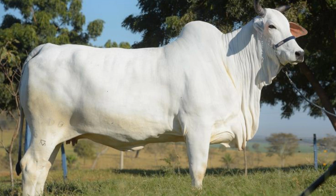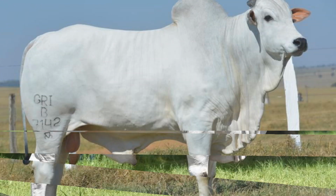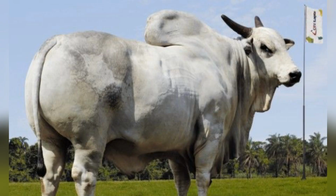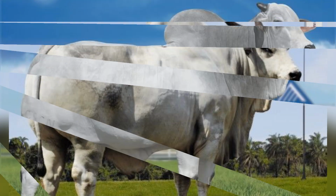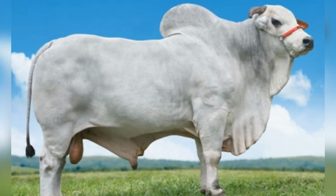These genetic powerhouses are carefully managed and promoted through associations like the Brazilian Association of Zebu Breeders, ABCZ, which plays a critical role in maintaining breed standards and advancing technology in cattle reproduction. Artificial insemination and embryo transfer have allowed the Nelore breed to leap across borders and time zones. Through these technologies, elite genetics can be shared with herds in remote corners of the world without the need to transport live animals. As a result, Nelore cattle are now improving herd performance in dozens of countries, particularly in areas where environmental conditions challenge European breeds.